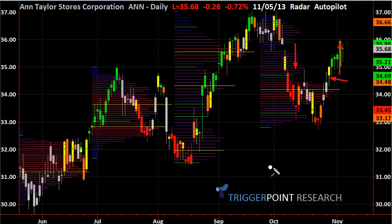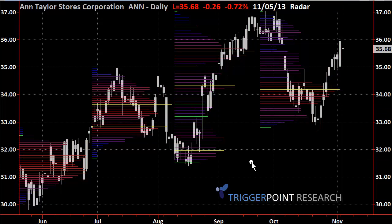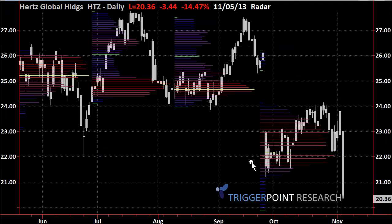So this was a questionable entry because there was a very limited range, but I thought I'd show you something today that was a little bit different. We're in the middle of earnings season, and one of the things that we look at is, well, how are stocks doing after their earnings? So here's Hertz, and this is a daily.